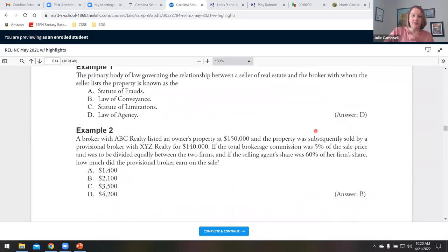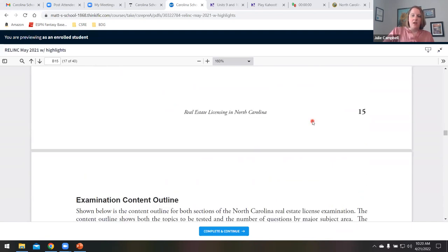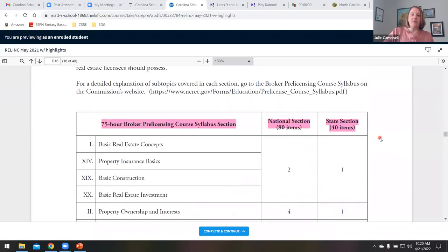Sample test questions, isn't that handy? It kind of gives you what the questions are going to look like. We looked at this before, a little outline.